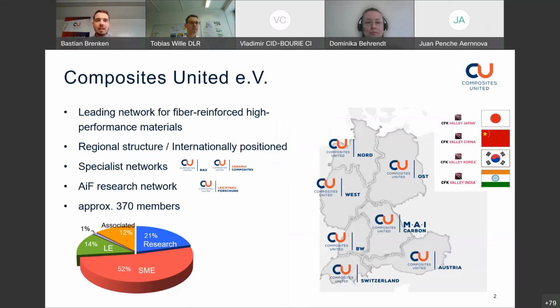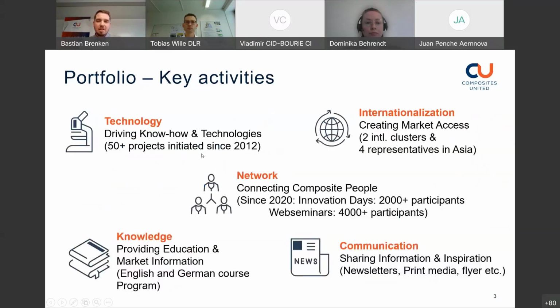Composites United is a leading network for fiber reinforced high performance materials worldwide. We have a regional structure in Germany. Tobias already mentioned I'm responsible for this northern part here, but also clusters in Switzerland and Austria, and we have representatives in Asia, mainly in Japan, China, Korea, and India. In addition to these regional clusters, we have specialist networks, CU Bau, CU Construction, and CU Ceramic Composites. So temperature and fire resistance is playing a crucial role for these colleagues of mine. And at the moment, we have about 370 members, mainly SMEs. What are our activities? Well, in the center is the network.